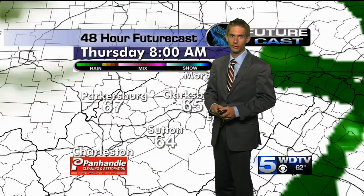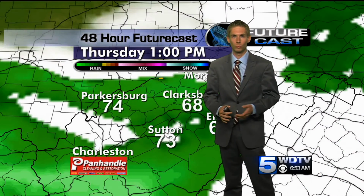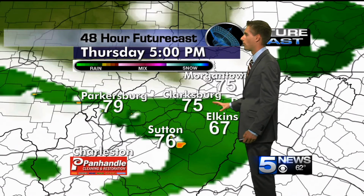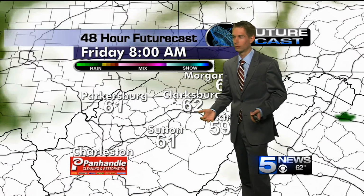Now, here's our futurecast. We'll time it all out for you. 8 o'clock this morning. Foggy out there, but mainly dry. Just a few spotty showers around. Very muggy as well. And then there's those spotty scattered showers and storms bubbling up during the afternoon hours. Here's 5 o'clock for the ride home. Showers and storms across much of the area, so take the umbrella with you when you head out the door this morning, because you will need it for the afternoon commute.